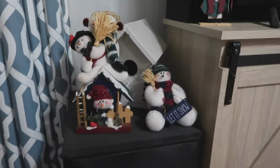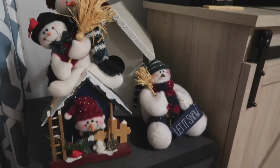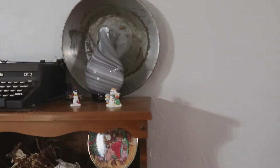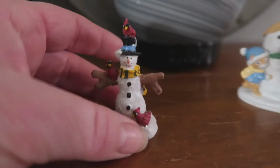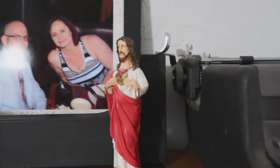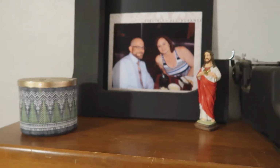And over here next to the TV, little broom is blocking the snowman's face. Just a couple of snowmen hanging out. All right, over here on the back wall, behind the couch, my Christmas tree, again, made at Mops. And then I think these were from Scott's mom, just this little snowman family chilling. Got Jesus over here. Me and my amazing husband on our Alaskan cruise for my 40th birthday a couple years ago. Not a Christmas decoration, but it's there.